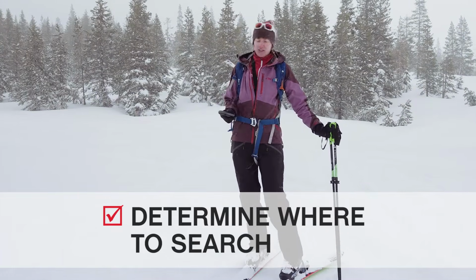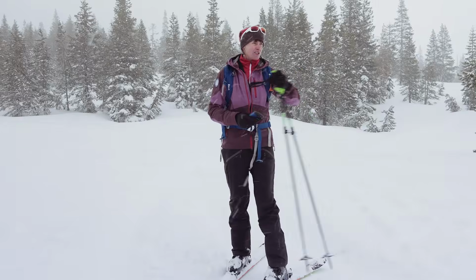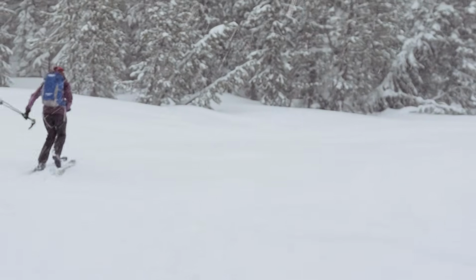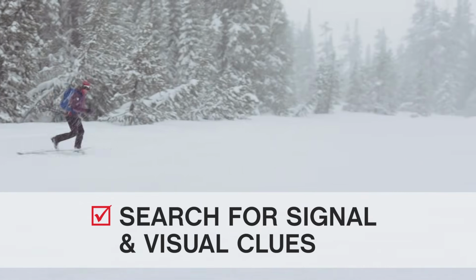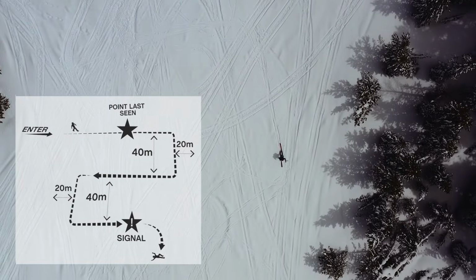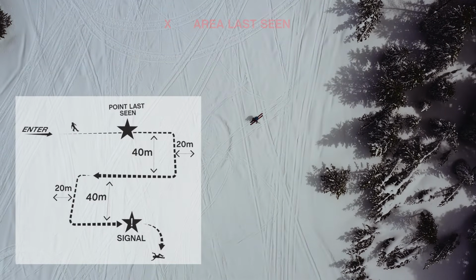I'm going to start the search here at the last point seen. In general, for this practice zone, our search area is down below us. The goal for the signal search phase is to find a signal from the buried transceiver and to look for any visual clues that indicate where the victim went. From the area last seen, pass back and forth across the slope, coming within 20 meters of the edges of the debris and 40 meters of your last search strip.